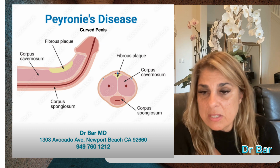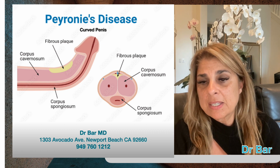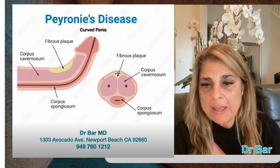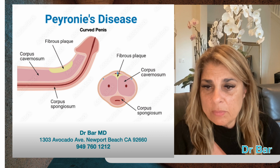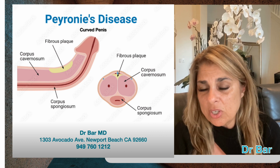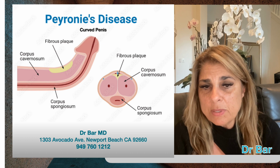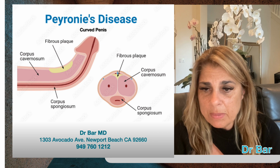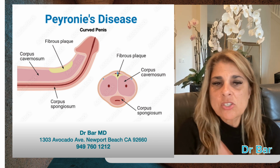However, we also can use it as a filler. We put it in the areas where it enhances the sensation. We inject it in the spongy area, which will increase the circulation and create more blood supply. There's a lot of literature now out there, and we've treated so many patients with this condition, where it really helps with ED as well, especially with people failing Viagra and Cialis and having more problems, not responding to Trimix and other medications.